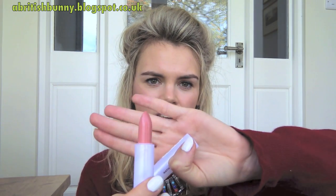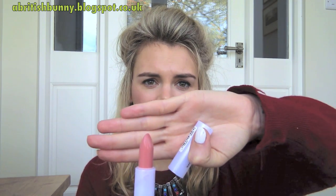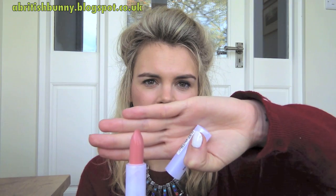but I did a little research, a little digging around, and I came across this in Boots one time. It's from Natural Collection, and it's one of their Moisture Shine lipstick range, and it is in Rose Petal, and it's such a nice pinky nude. This looks so nice on. It makes your lips look a little pinker than they are, but it's really nice. It does look nude, you wouldn't really know.